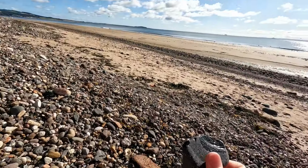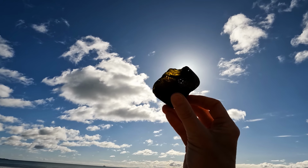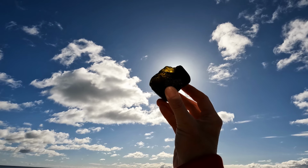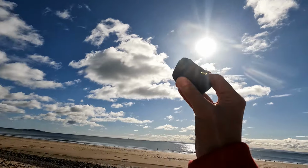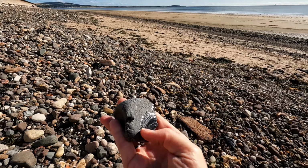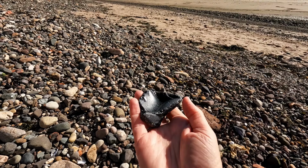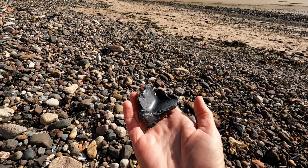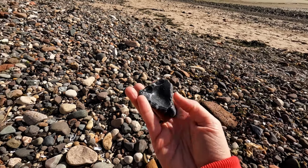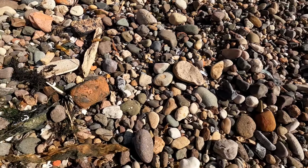I'll try and hold that against the light. We've actually got amazing sunlight today. Can you see the green edge there? So you can see that's pirate glass. Okay, cool. Quite nicely frosted, and this shiny area. Really cool piece. Now I'm not going to take this because we have quite a lot of pirate glass pieces, and we do have some on our Etsy shop if you're interested. So I'm going to leave this piece here and check out that other find.